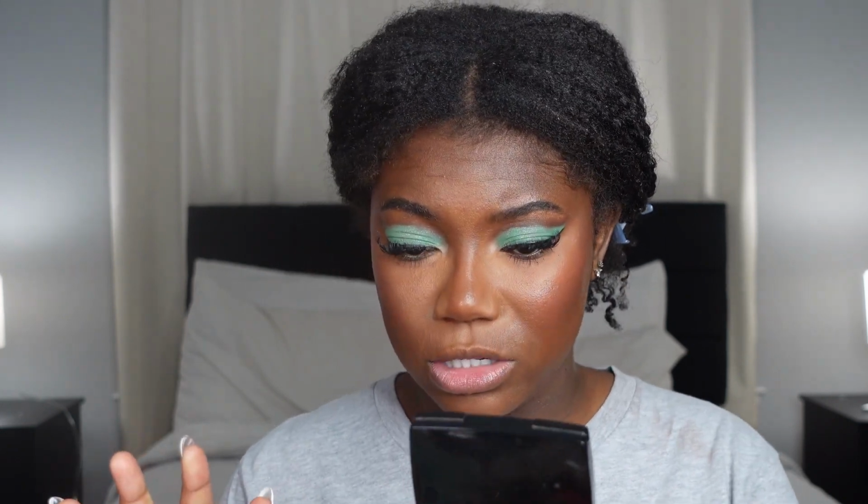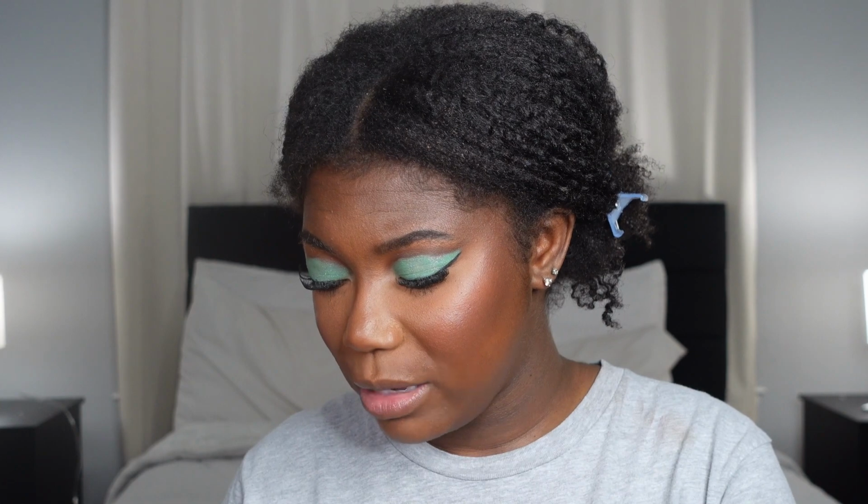So I'm gonna take this Anastasia highlight in the shade Dazzling Bronze. This thing is about 7-8 years old, and there's still some in here. Of course I'm gonna still use it. I'm gonna take this brush right here. I need to find me another highlighter brush because I'm pretty sure this is not meant for highlighting, but I use it for highlighting.